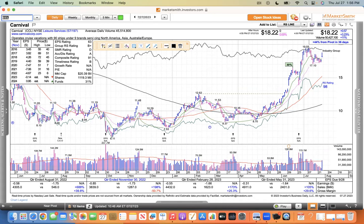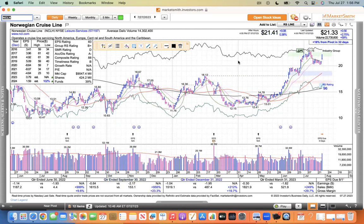They're turning in nice reports, and people have been booking their trips and taking the cruises and not worrying about COVID anymore. So that's good. Get out and enjoy life. This is Carnival, and this one popped 3% today, so another nice move. And this is Norwegian Cruise Line, another cruise. You can see the blue dot there with the powerful volume bar up, nearly 3% on above average volume. So a good day for the cruise lines.